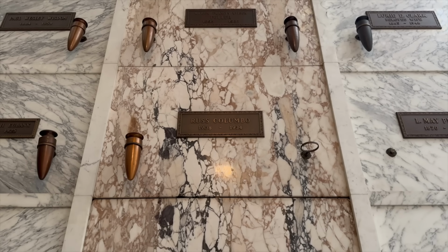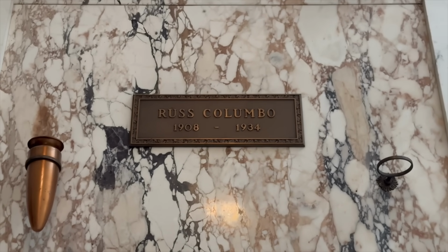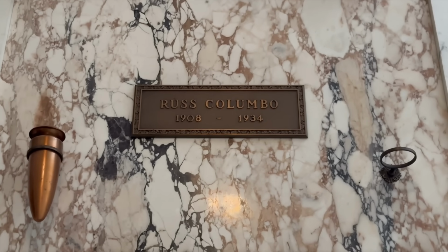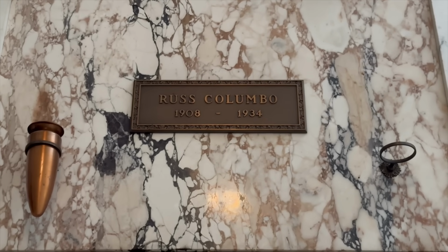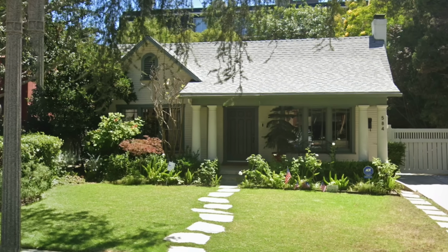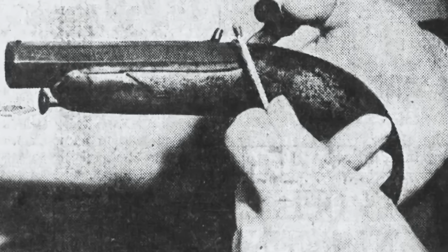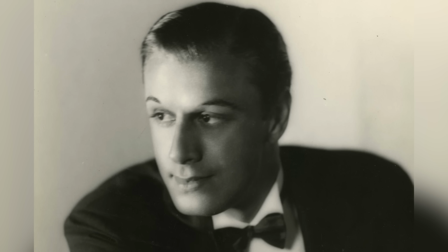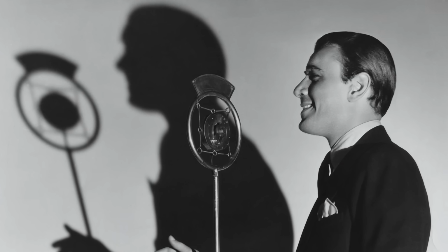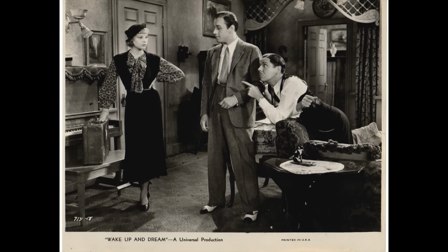Entombed a few spaces over from her body is the body of baritone singer and actor Russ Columbo, who met an untimely and tragic death in an accidental shooting. It happened on September 2nd, 1934, when Columbo was visiting friend and photographer Lansing Brown in his house on Lillian Way. Brown decided to show off his collection of firearms and picked up an antique dueling pistol. The gun fired, sending a ball into Columbo's head. He died 6 hours later in a hospital.